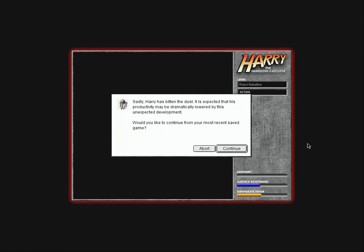Sadly, Harry has bitten the dust. It is expected that his productivity may be dramatically lowered by this unexpected development. Would you like to continue from your most recent saved game?